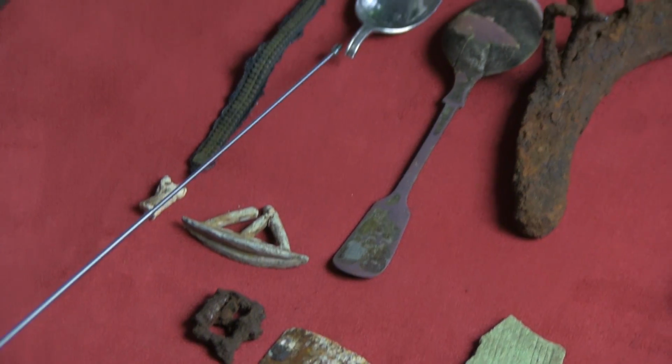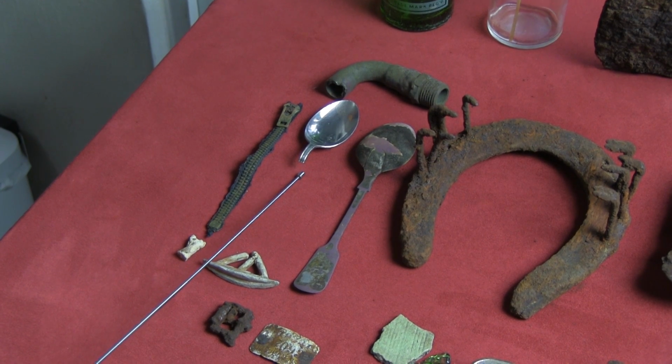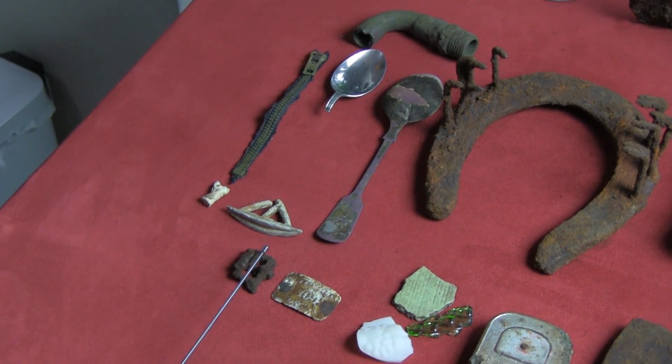This spoon here I found snipped, and I found it in the same area that Ab found his snipped spoon, but they don't match. But we can dream that they belong together. Okay, we dream. No, I don't think so.